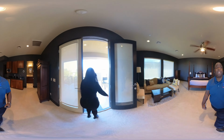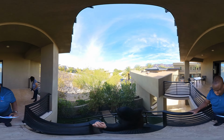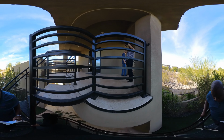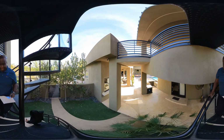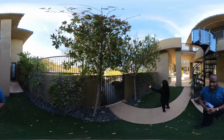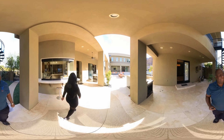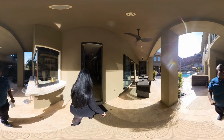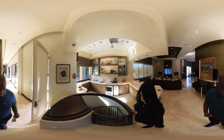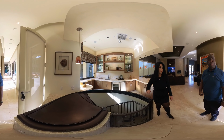It's lovely, isn't it? It is. And these stairs, they go out and you can go to the garage or outside as well. They have their own built-in wine cellar. Wow. We don't need to go all the way downstairs. This is the indoor and outdoor bar. Those windows, they can stack up.